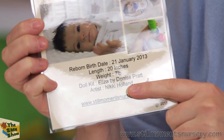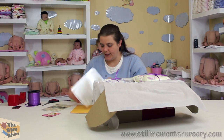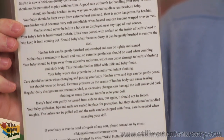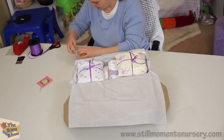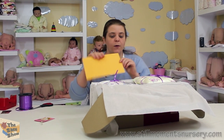So she's an Eliza by Denise Pratt. And of course I've signed it and dated it. And then her care instructions, which just tells her mum a little bit about how to care for the doll. So they're going to go into the envelope, just like that. And of course I've got to get her order details, which will go in there as well.